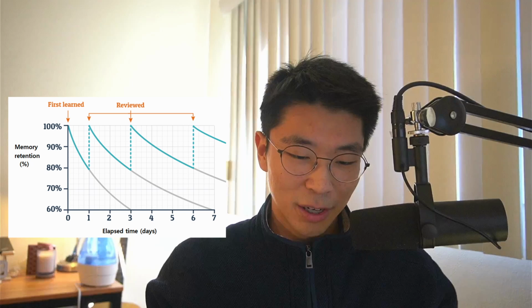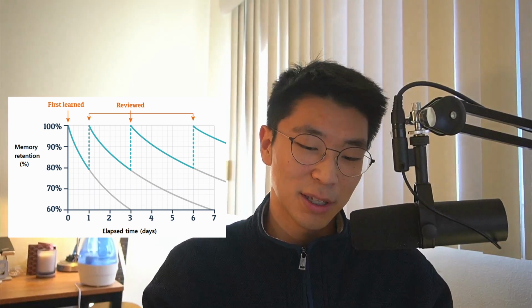And this would include activities such as mind mapping and quizzing yourself. Any of these activities where you're forcing your brain to regurgitate or retrieve information counts as active recall. And to highlight the importance of active recall, let me introduce you to the Ebbinghaus model. This model states that memory decays exponentially over time.